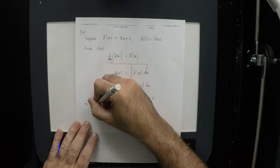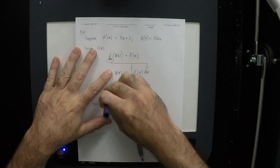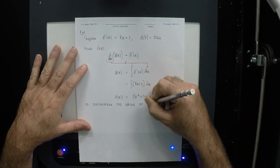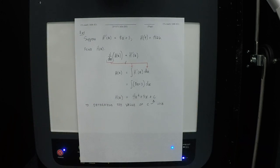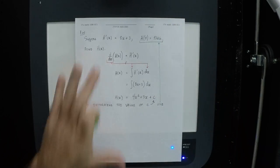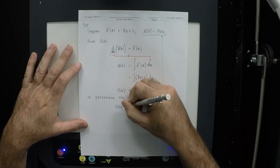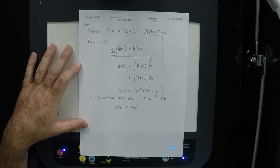So to determine the value of c, we will use this information. That's how we'll know when we have the right c. Which is to say, you will get 1326. You should get 1326 when you plug in 4. That's what that information is saying.